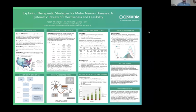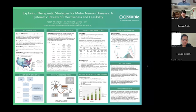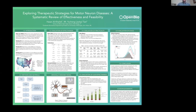Motor neuron diseases are diseases that are caused by the gradual breakdown of motor neurons. And so since motor neurons coordinate movement, this often impairs and induces severe paralysis on the victim. And this neurodegeneration is caused by numerous factors, which are listed in my poster for your reference.